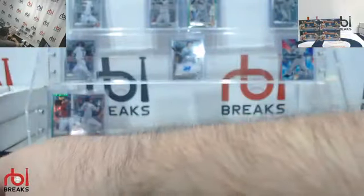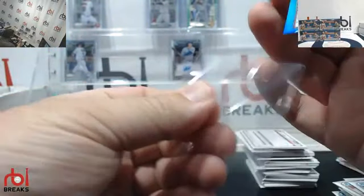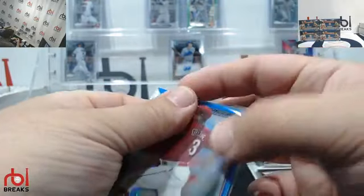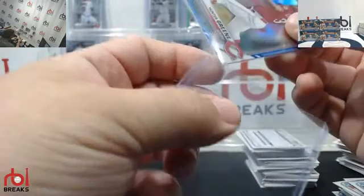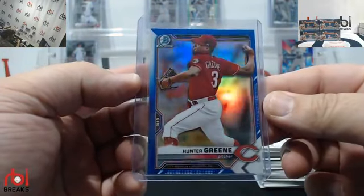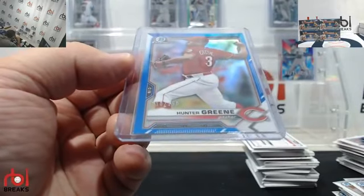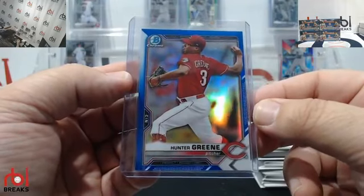And a blue chrome for the Cincinnati Reds. Hunter Green, numbered out of 150, true blue chrome. That is number 110 out of 150, Hunter Green, for the Reds.